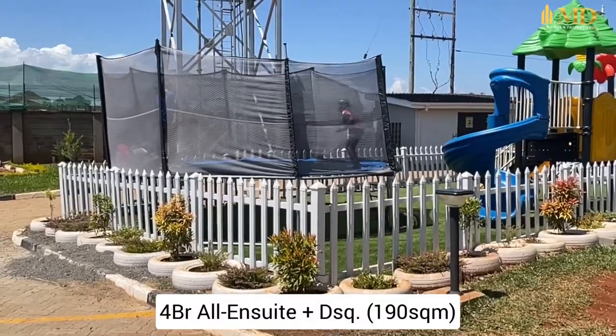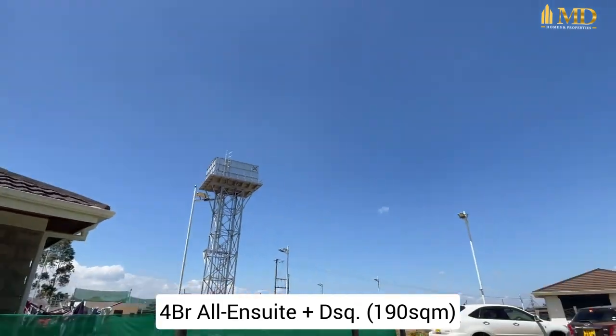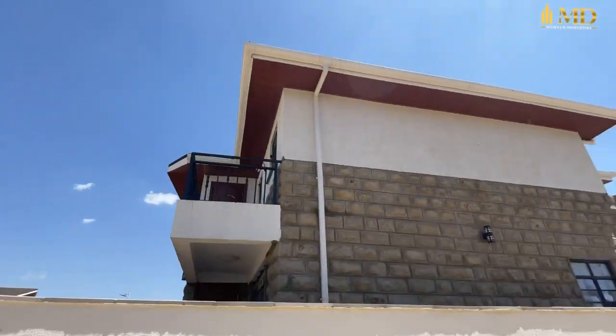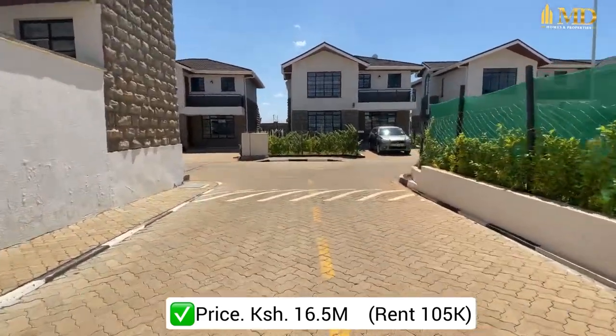There are 4-bedroom units, all en suite plus DSQ, on 40 by 80 plots, and each unit has a ready title deed. The asking price is 16.5 million. So I'm going to showcase one of the units.